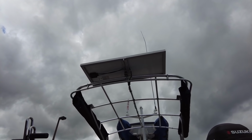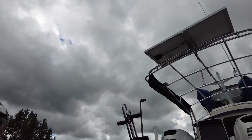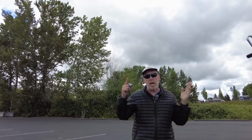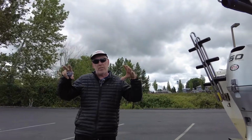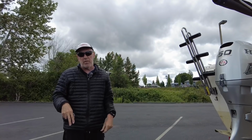So we have a device in there that once the starting batteries are at, I think, 13.2 or 13.7, some sort of voltage, once you're at that voltage, then it goes ahead and passes the voltage on to the house battery. So that way the starting batteries are always charged first and then the house battery second.